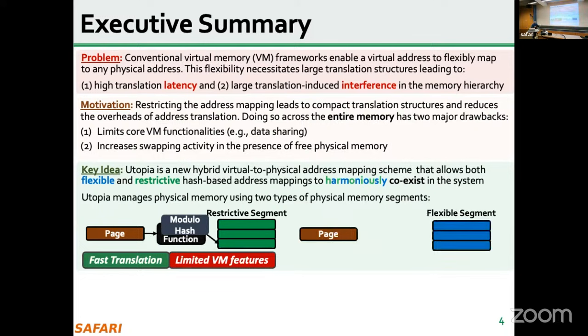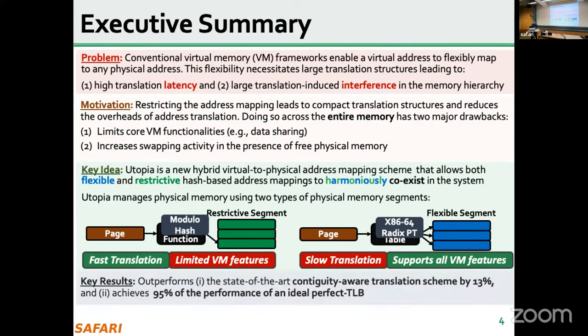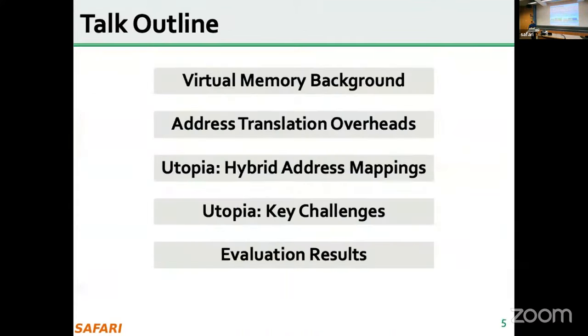So we come up with the flexible segments as well. How do we map the pages? Using the page table. And right now, these virtual pages can go to any free physical page inside the flexible segment. For example, modern systems in x86-64 use a radix-based page table to map virtual to physical addresses. As I will show you later, this leads to slow address translation, but it comes with support for all existing virtual memory features. What are our key results? Utopia outperforms a state-of-the-art contiguity-aware translation scheme by 13% and achieves 95% of the performance of an ideal perfect TLB scheme, where everything hits inside the L1 TLB. Utopia is open source. You can find the code under this GitHub link.